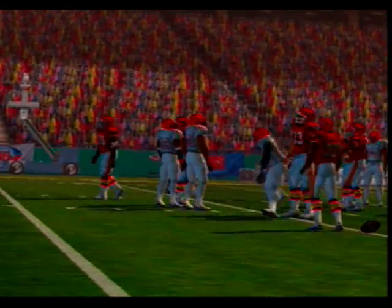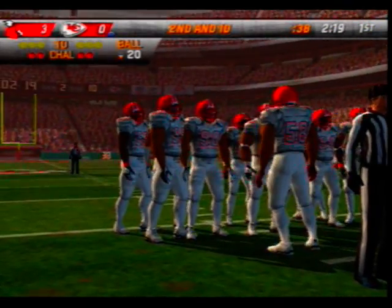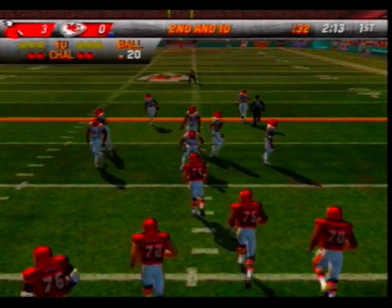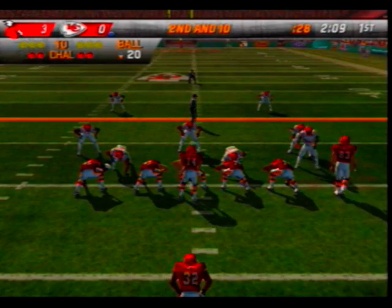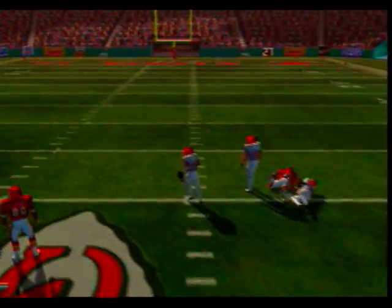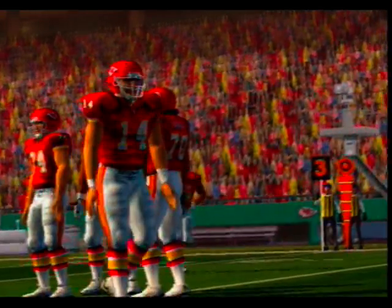This team's always trying to get a good mix of run and pass plays. Ball on their own 20. Alford, the lone back. Looking for the long completion over the middle. It's batted away. Jammer was there on the coverage.